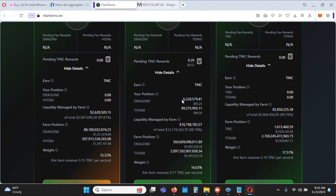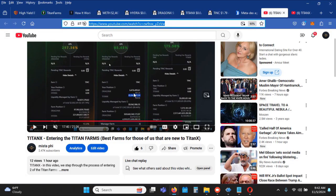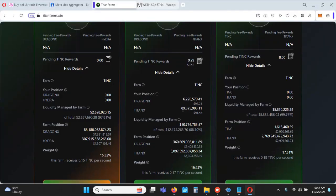However, that's the DRAGONX token. Check out the TITANX token. Notice that in the TITANX token, we had 85 million. Now we have 89 million. So it looks like that contract is perfectly handling the impermanent loss and adjusting our positions accordingly. So I've got to give them a thumbs up on that. I am very cool with that aspect of it.